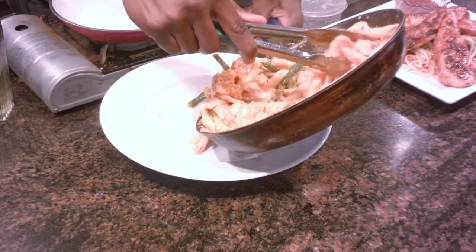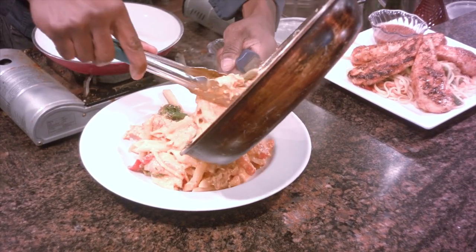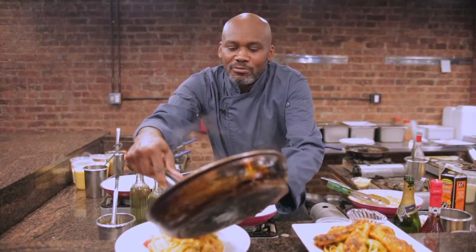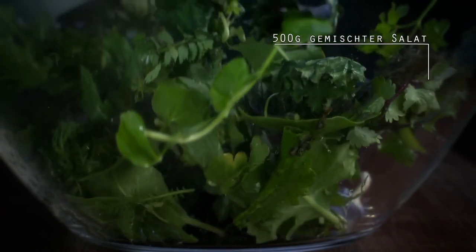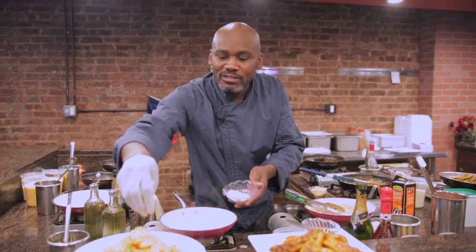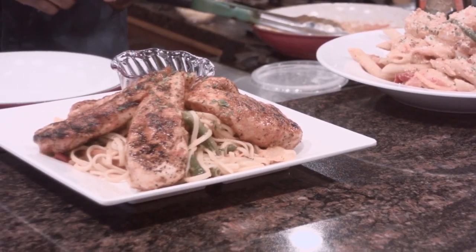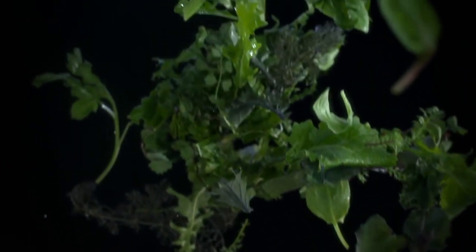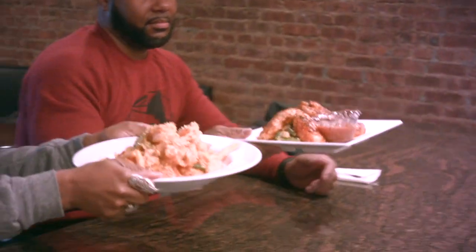Now we're gonna plate the seafood ziti. It's made with shrimp, crab, and salmon. One more step, we garnish it with some parsley. And the seafood ziti, we put a little bit of Parmesan cheese on it. And that's it. At Stage 5, it's straight from the frying pan to your table. Enjoy.